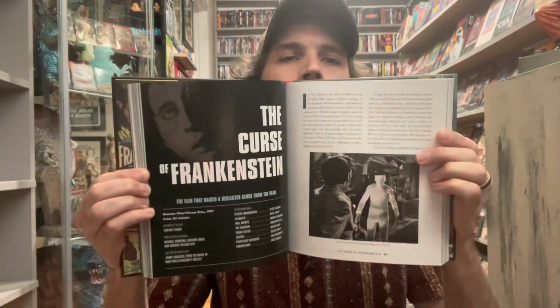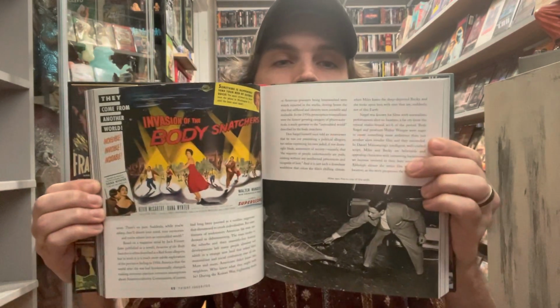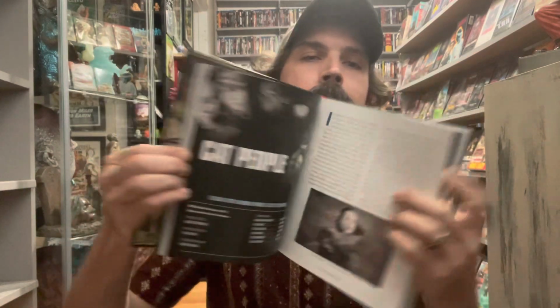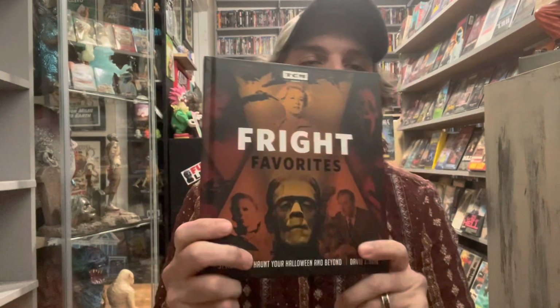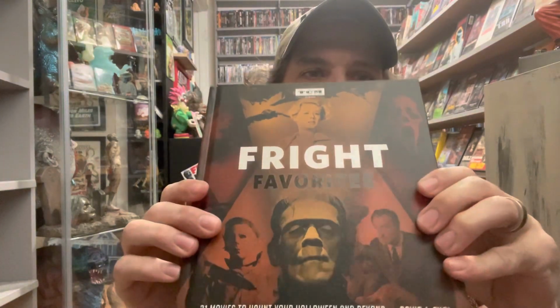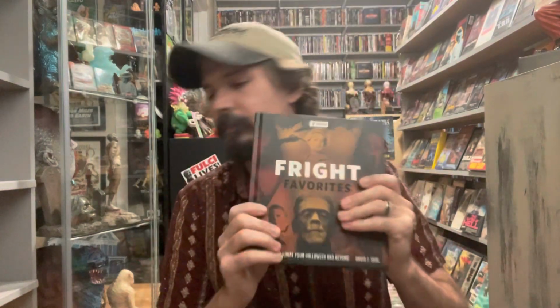So, glad to get this one off the wish list. It's a really nice book. I had to get that on the shelf. Turner Classic Movies Fright Favorites. Very nice edition. I don't know if you can tell from there, but it's just well made. So, good sturdy book to have.